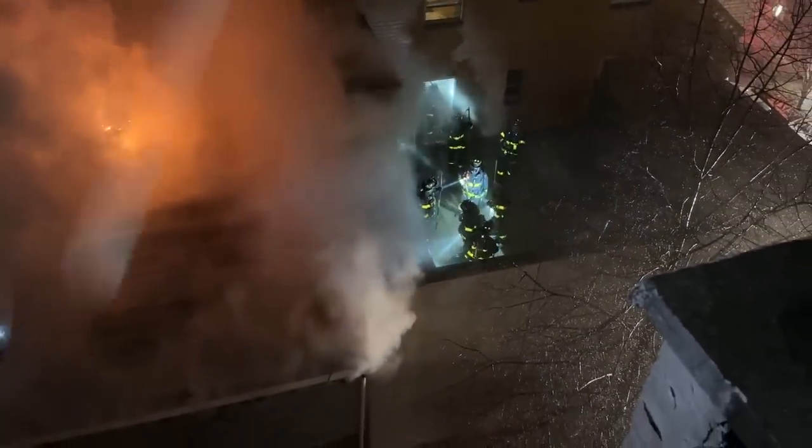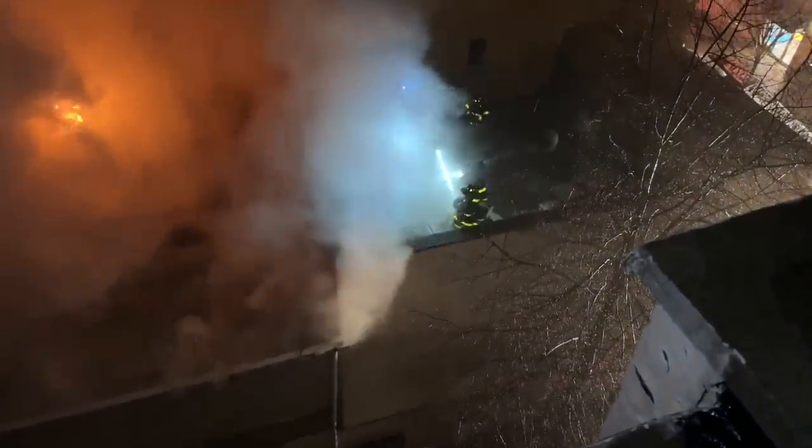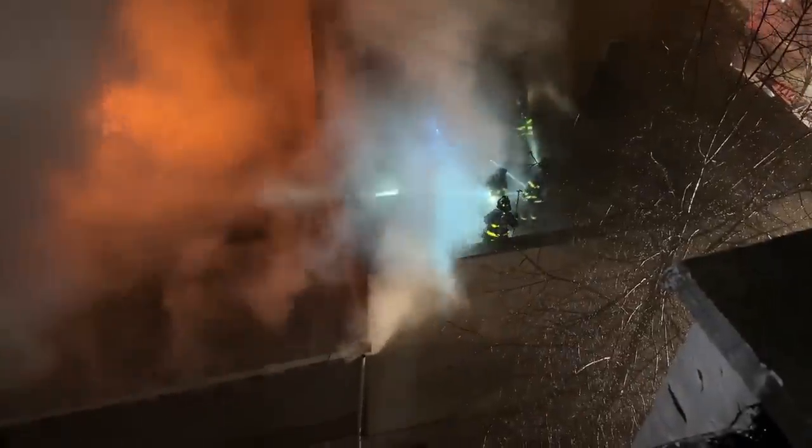They got some of the fire knocked down there, where it was blowing out that window. Now they gotta work their way either inside or somehow to get the bulk of that fire out. I'm gonna go back over there. I came over here to show you what they're doing on this side. The members are coming on with another line from up here. It looks like they're gonna stretch it and hit it maybe from this side. I'm not sure.